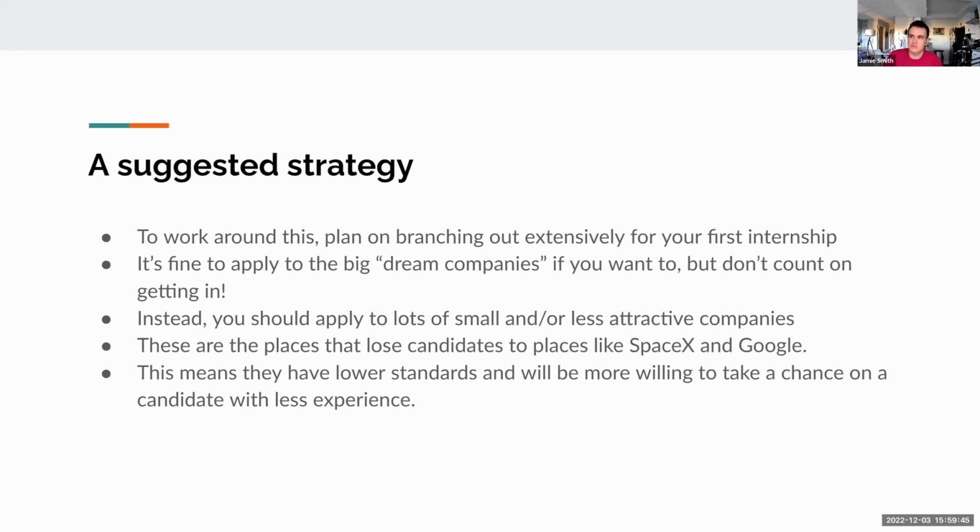These are the places that lose candidates to SpaceX and lose candidates to Google. So that means they're just going to have lower standards for interns, and they're going to be more willing to take a chance on a candidate with less experience.